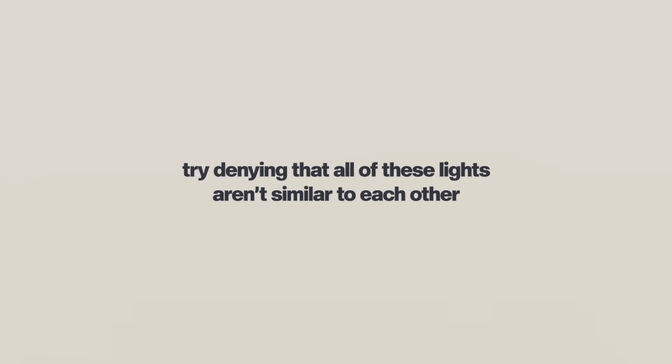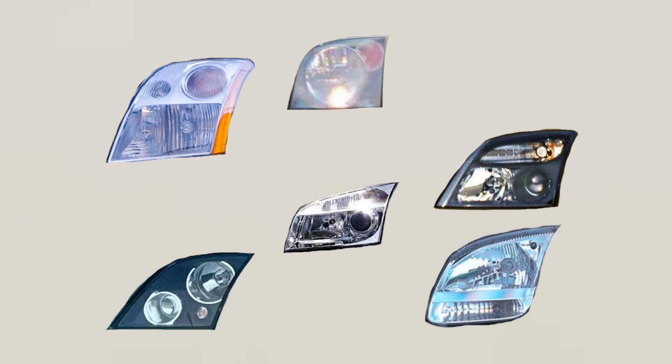You will probably have a hard time denying that all of these lights are similar to each other in terms of their basic design, and that is despite all of them coming from completely different car manufacturers from all around the world.